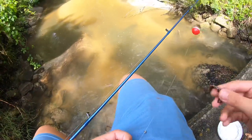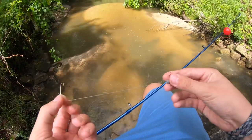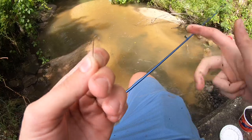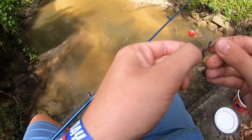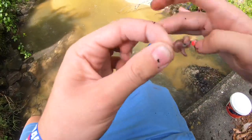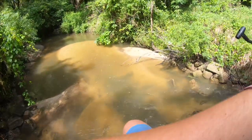We're just using regular little worms and a tiny little hook. I'm not sure what size it is. We have about five inches of line, a little split shot weight to cast further, and maybe 6 to 8 pound test, which is pretty thin, so hopefully we don't get broken off if we catch a bigger fish. We cut the worm in half so it's not so big, because the fish aren't huge. Let's see how it goes.